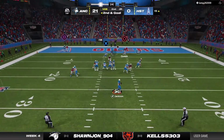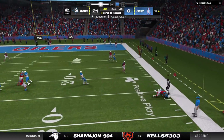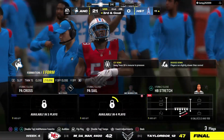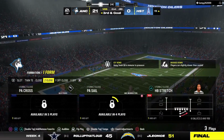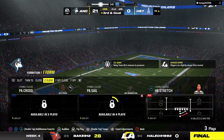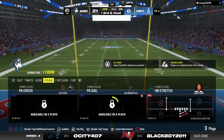Off the play fake, here's Jackson rolling to his right. And he takes a shot on the release as this will be incomplete. The pressure really ratcheting up. They get the sack on 1st down, then a near sack. They got to him there just as it was leaving his hand. Yeah, they might need to change their pass protection scheme a little bit. Maybe bring another guy into the backfield to help protect the quarterback, because that was awfully close.